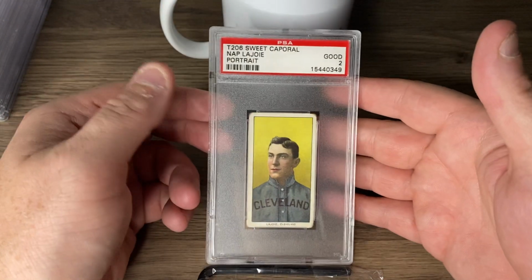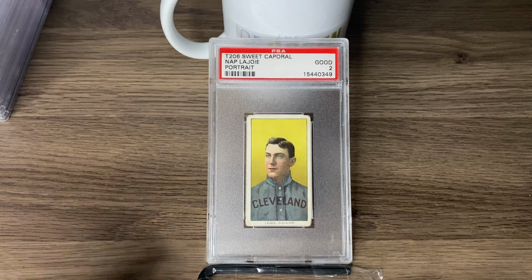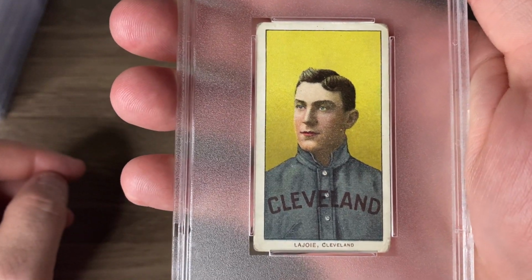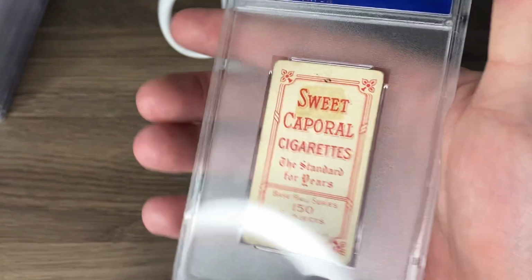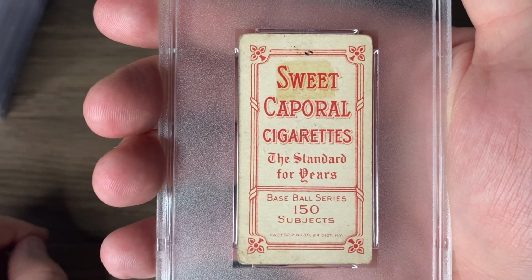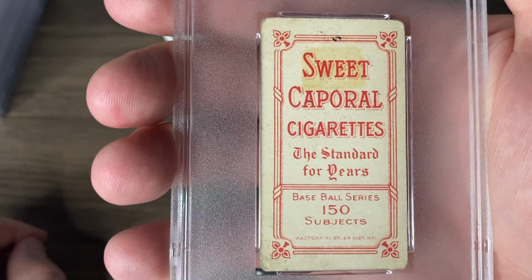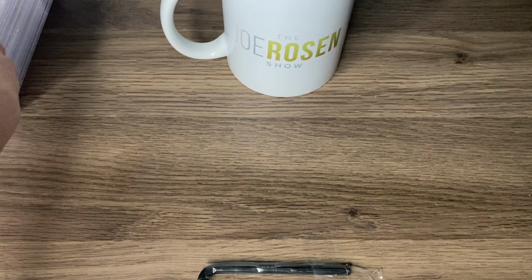All right, here's another Nap Lashway. I think this is the 4th of 5. And yeah, so here we go. This is a smoker too, man. The centering is really good. The borders are really good. The color's really good. Really the only issue with the card is the rounded corners. Otherwise, this is probably the best 2 I've ever seen. Very, very happy with this card. And then on the back, who knows if they were taping it to something or what that is, where the word sweet is on top, but that's probably a big part of what's holding it back. So cool card coming in at number 16.